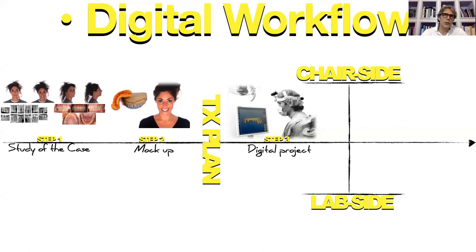In the cases in which, as I have told you before, I need the help of my dental technician, I send him the full arch dental impression previously made by my Prime Scan. My dental technician, following the same digital concept of work, will be able, using other prosthodontic design software such as InLab and Exocad, to design the final restoration. He will give me the definitive restoration that I will cement.